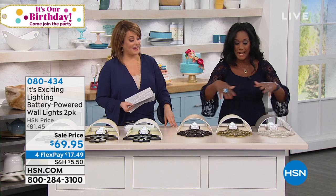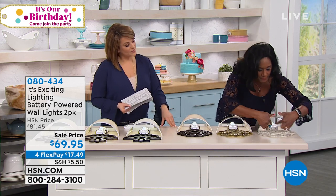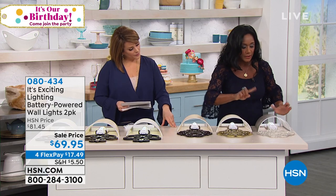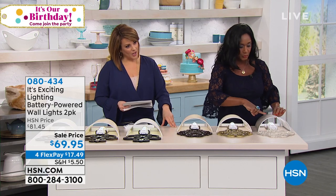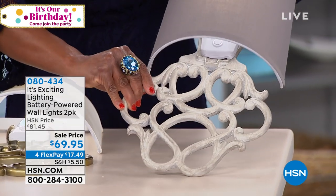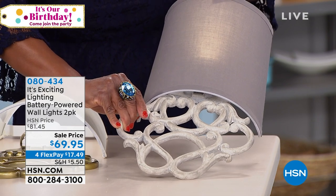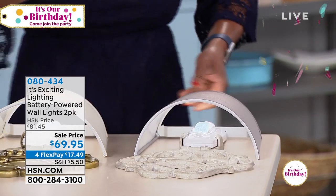Now, when we're looking at the more elaborate sconce, you can see that beautiful scroll, almost like a heart-shaped scroll. What you are choosing, we have the gray with gray shade. Isn't that beautiful? Are you able to see this? Yes, the gray with the gray shade. Isn't that pretty? So on trend if you're lightening up your homes. Yes, this always flies out the door.